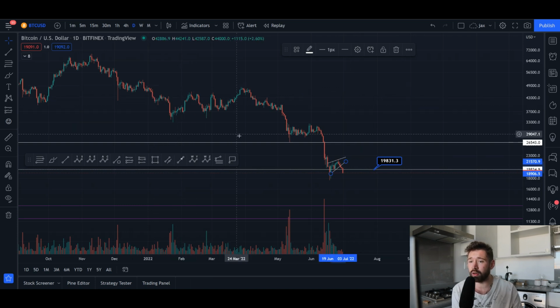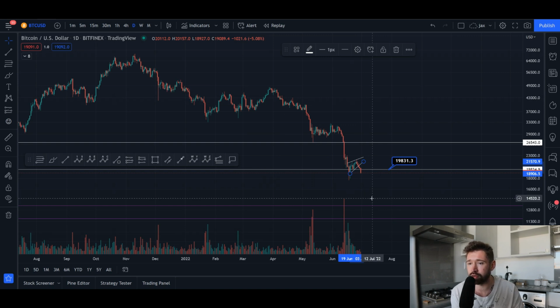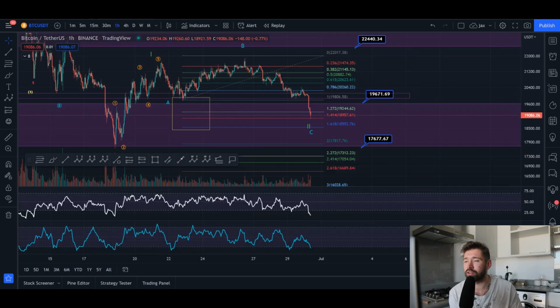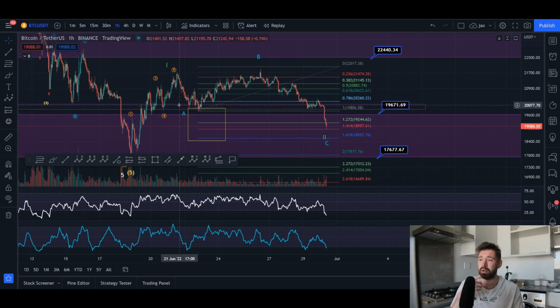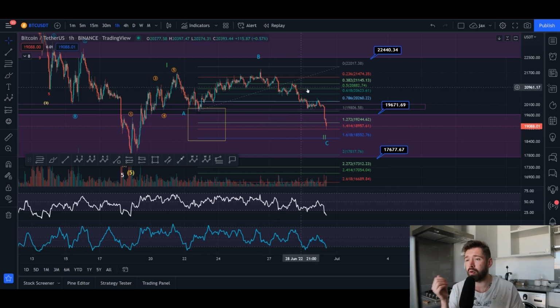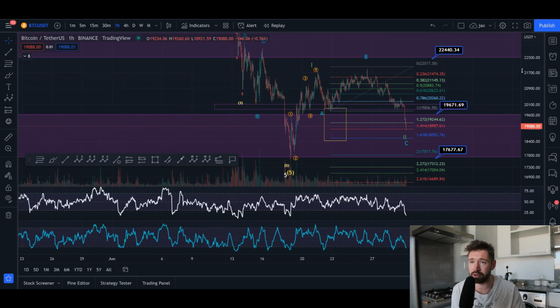If we continue to follow that fractal, then we can start to break down and come down to that 11 to 13K price target. Bitcoin's really hanging by a thread here. We would need to see a bounce pretty quickly, either off the 1.414 and the 1.618, and see some strong bullish pressure come in and break us above this level of support here at about 19.8, 19.9, and get back above the previous bull market high if we are going to see that impulse to the upside.